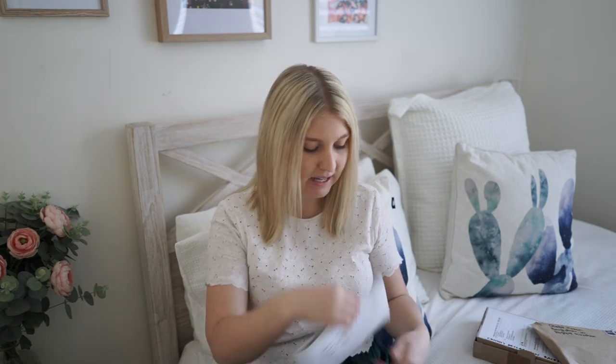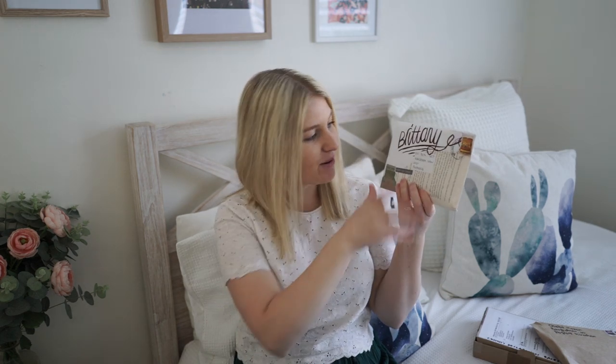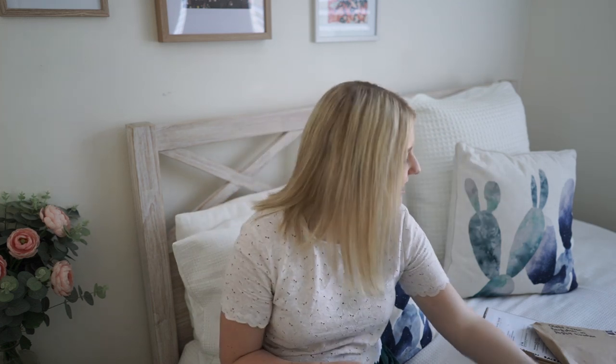I just wanted to let you know about the few letters that have come in over the last few months, just so you know that your packages of letters have been arriving. This one here was from Carissa Turner. Very beautiful mail art. I'll also post a photo on Instagram of what was inside.